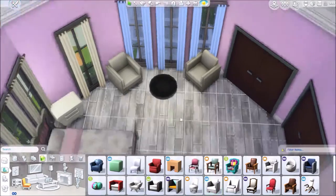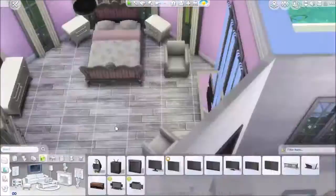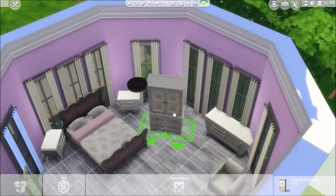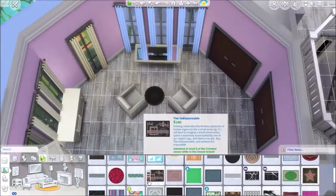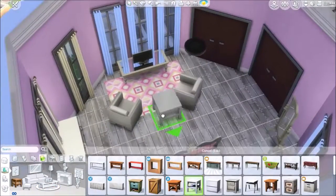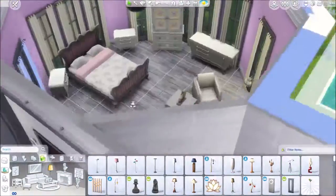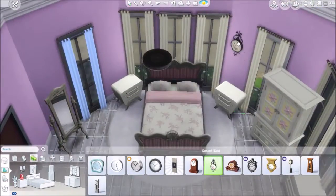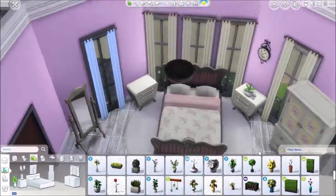So right now I'm working on the pink room first. You know how I was saying I wanted that Stanley Kubrick-esque vibe? Well, this is how I kind of did it. You have your pink room, which is this room right here. Then you have the next room, which is the yellow room, which I think you saw me wallpaper. Then there's the blue room, which is on the third floor. I almost said fourth floor, but it's the third floor. And then you've got the green room.